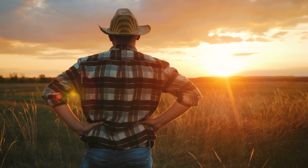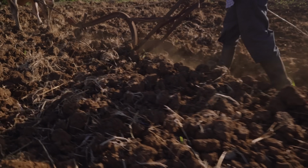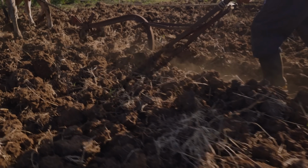I like to think of it as a farmer. If a farmer wants to plant a new seed, he's going to plow the soil first to get it prepared. That's how I think of shockwave. I'm going to plow the soil first before I plant your PRP seed into that tissue.